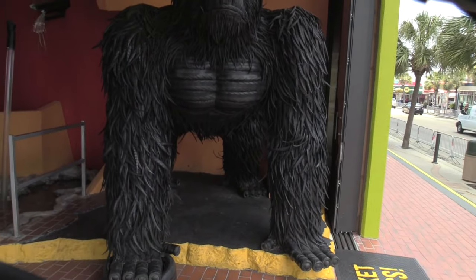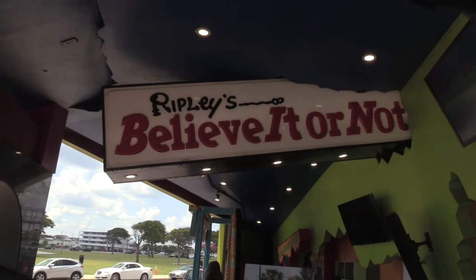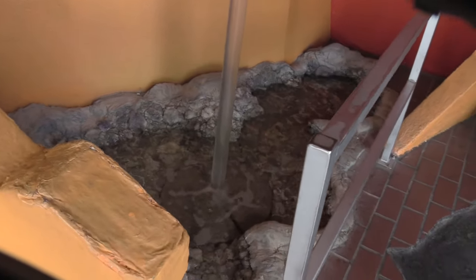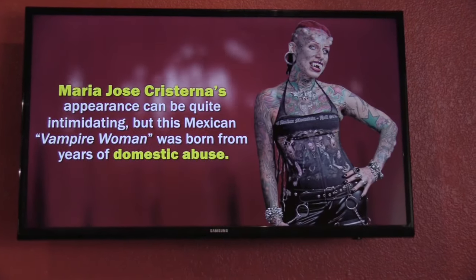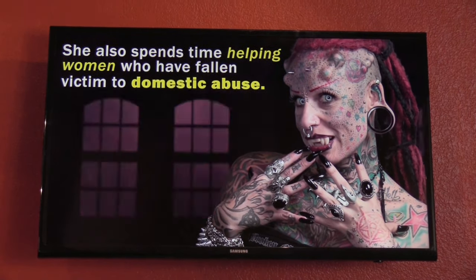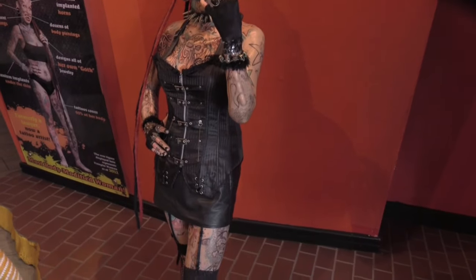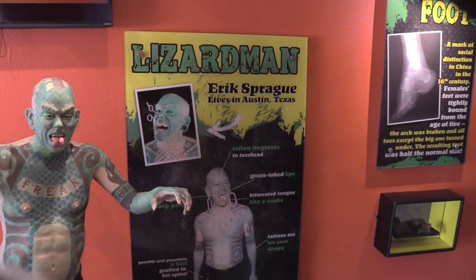Recycled tire gorilla. Big gorilla. They're completely made out of recycled tires. But the wire pipe broke, the wiring. But the water is still flowing. How's that possible? Vampire woman. A representation of her. Yeah, lizard man.